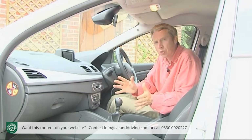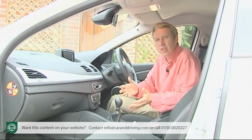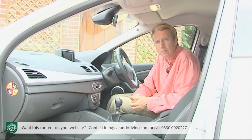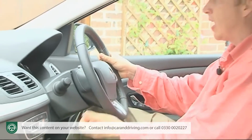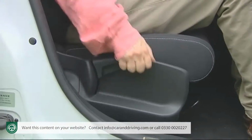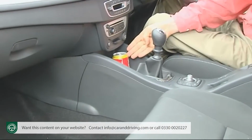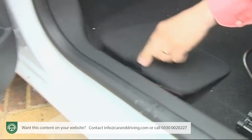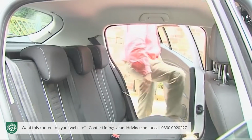But you don't have to choose a plusher variant for this Megane to feel smartly turned out, something that gives it a major advantage over competitors from Volkswagen and Ford. It's certainly very comfortable here at the wheel, with reach and rake adjustment and more seat height adjustment than any other car in the class can offer. And there's plenty of practicality too, with all the usual cup holders, an underfloor stowage compartment on either side at the front, and door bins capable of holding a 1-litre bottle.